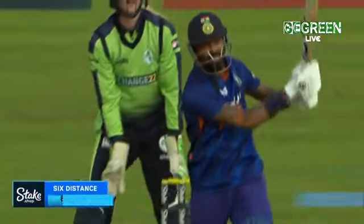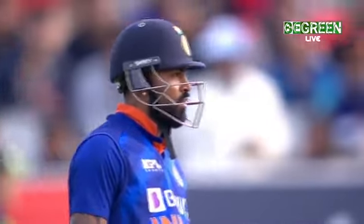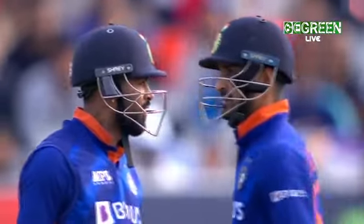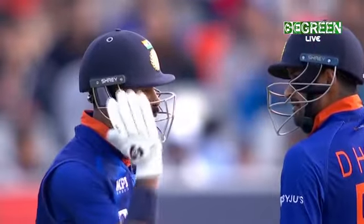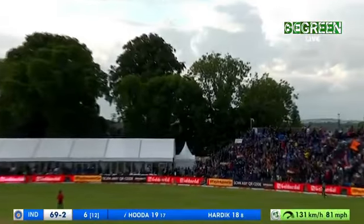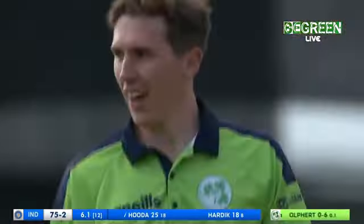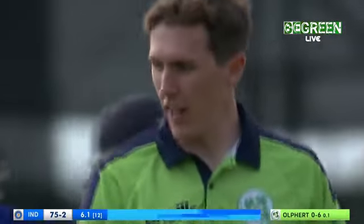And this was flatter, but in the slot. Hardik doesn't say no. Says thank you very much, I'll have some of that. Conor Alford. Well, that's a grading, isn't it? Whipped away behind square on the leg side for yet another maximum. Pat in the back. Welcome to international cricket.